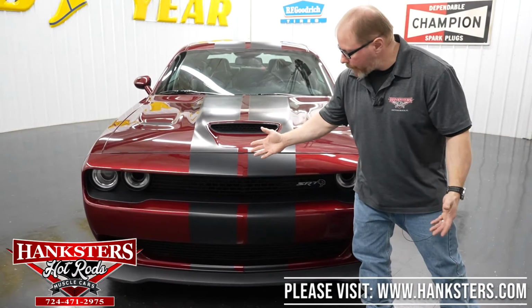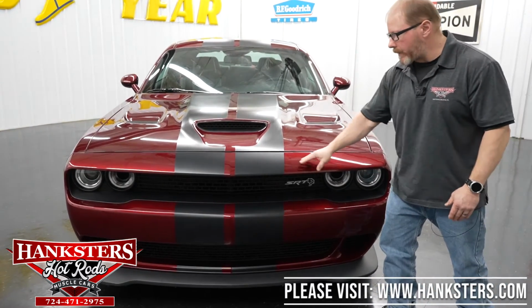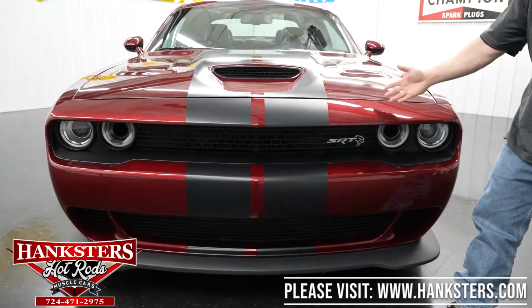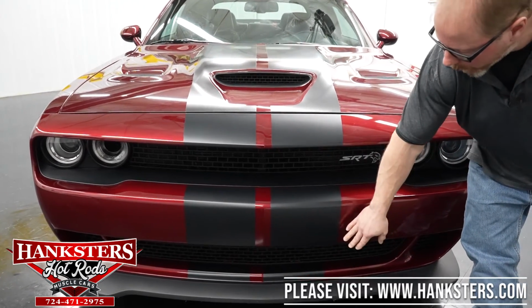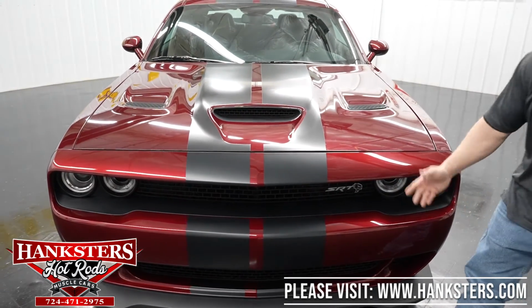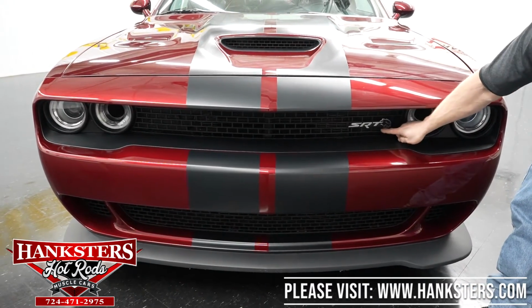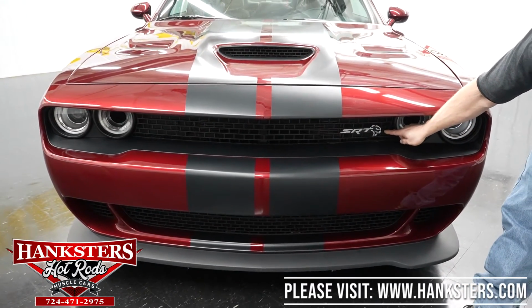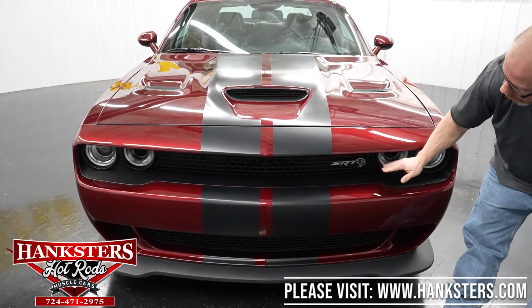As far as the rest of the front fascia here, your front bumper's in great shape. No cracks in any of the paint whatsoever. All looks good. Your stripes all look good too. Again, they come all the way from the very bottom all the way up and clear to the back of the car as we just saw. Your grille itself is in excellent shape. It's got the SRT with the Hellcat badging here on the grille. Again, the plastic on the grille is all in great shape.